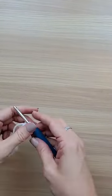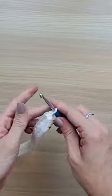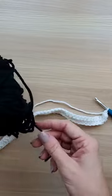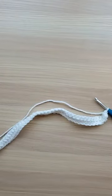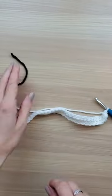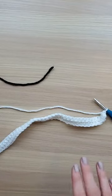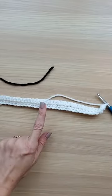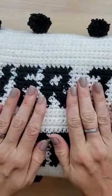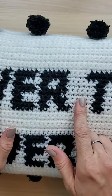Okay, so I have my H 5.0 millimeter crochet hook. I have my white yarn and my complementary color here. I chose white and black because I wanted it to be a clean, simple design, but you can choose any color that you want. And something that works really well if you are worried about the show through, if you find a base color with flecks in it, that hides show through really well.